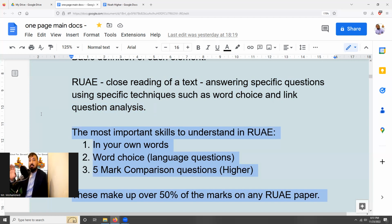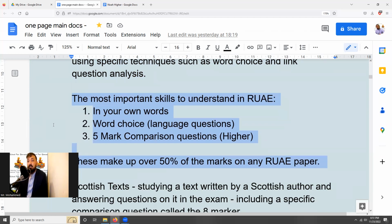If you understand how to answer questions with these techniques, you will be able to answer at least 50% of any RUAE paper. In many cases, the number of marks awarded to these will be more than 50%. It will be 60%, 70%. It can be very high, but at least 50% of the marks will come from a combination of these different techniques. So this is where we will spend most of our time in terms of your learning.